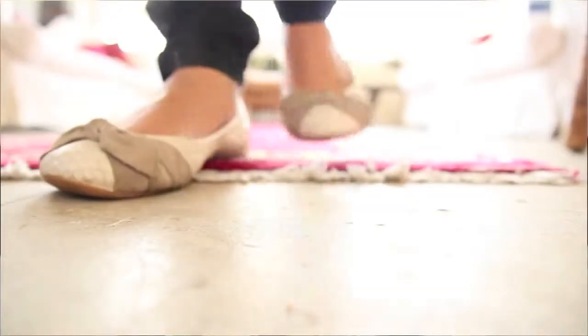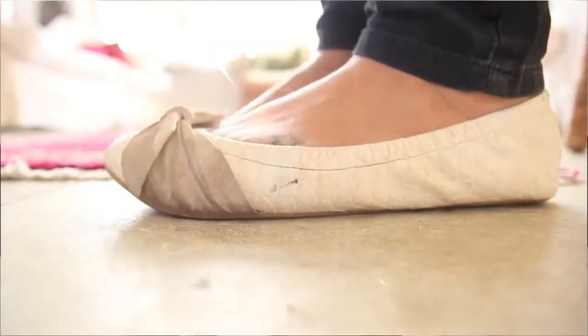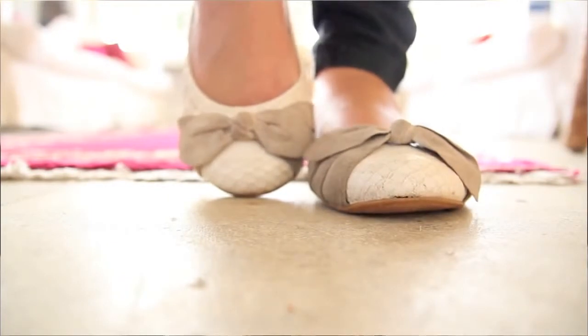Another pair of ballet flats that I have to show you guys, and these are the one pair that I included even though they are filthy and I've worn them to death, are from River Island, and they're the kind of banana, like bendy ones, which normally can be really, really uncomfortable, and I'll get onto that in a minute. But these are a kind of snakeskin effect, white fake leather with a little suede bow on the front.